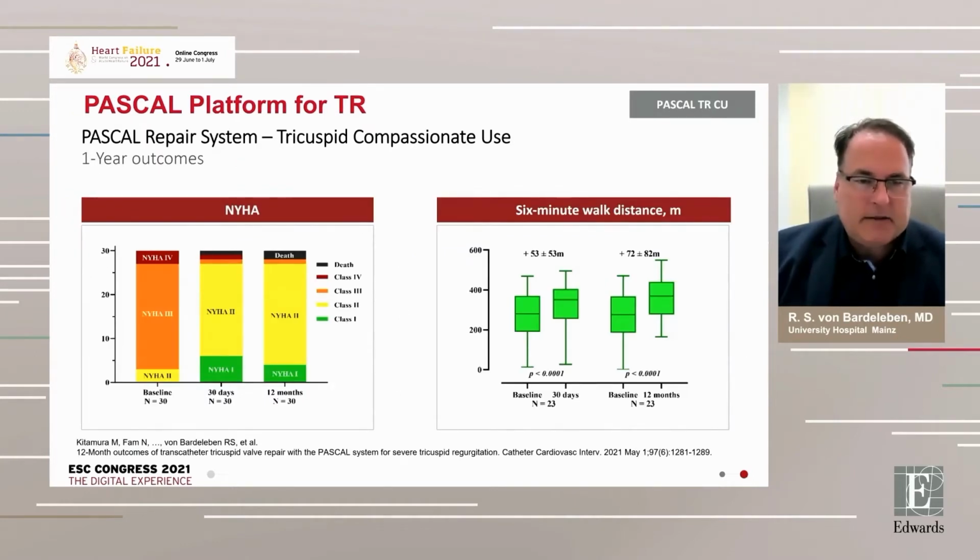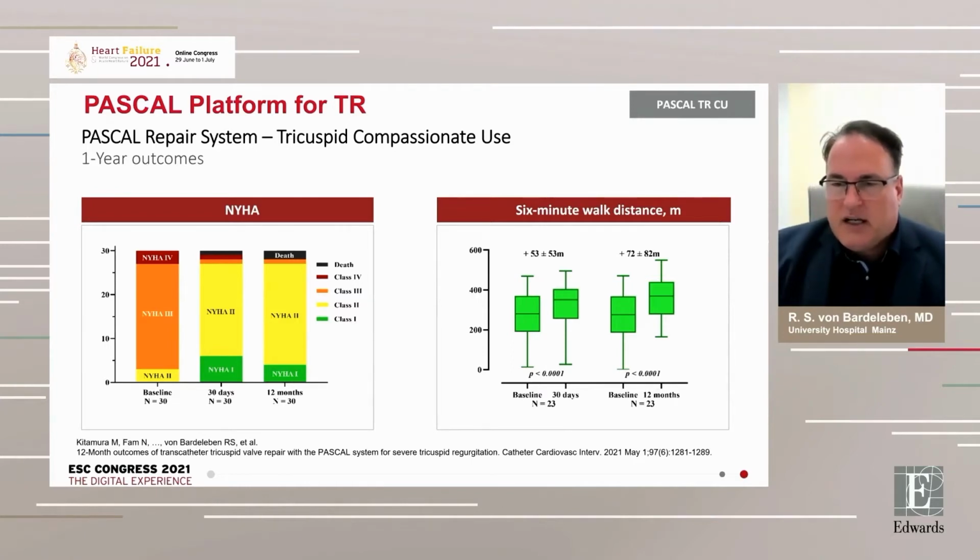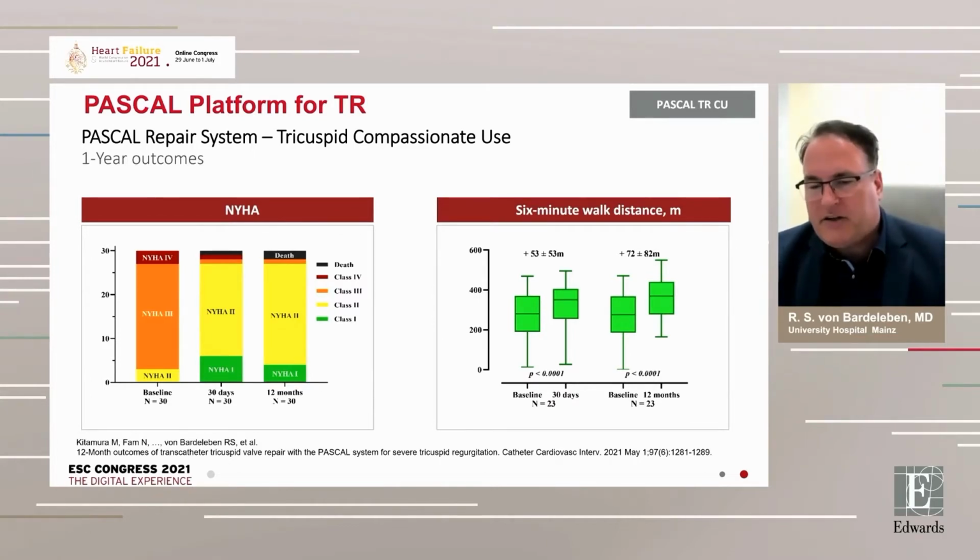The Pascal repair system fared well with a very huge decrease in the New York Heart Association class to the better, with patients being asymptomatic in the lower part, as you can see, and achieving a large proportion of the patients, about 90% in New York Heart Association class 1 or 2. The 6-minute walk distance was significant and was achieved in approximately an increase in 53 meters already at 30 days, which was then even more pronounced at 1 year with 72 meters.